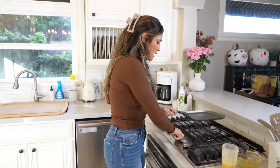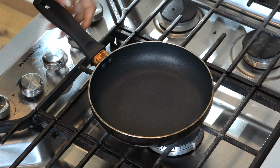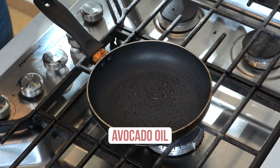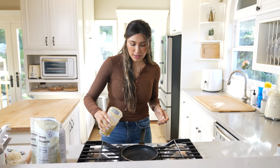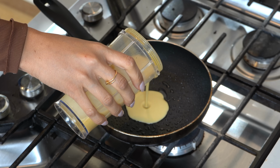So let's go ahead and cook these up. Okay, so I like to spray a little avocado oil. Sometimes I do butter, just really depends on my mood. And this is on a medium to low heat.